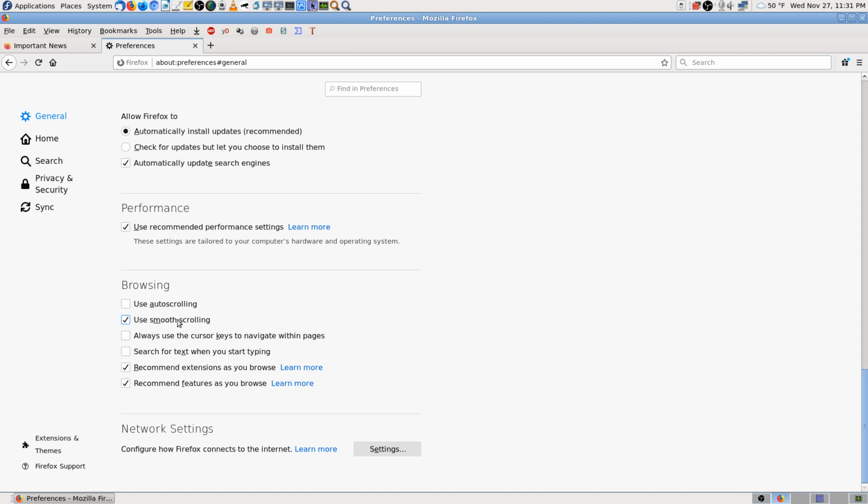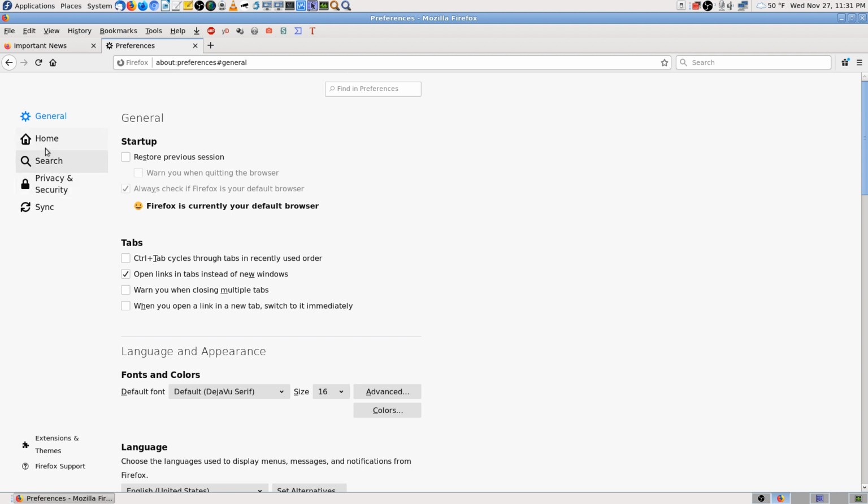Browsing, auto scrolling, smooth scrolling. Search for text when you start typing. I guess that's different than the other one that we saw earlier that said autofill. I'm going to leave it as it is. Recommend extensions as you browse. No, I hate that. Recommend features. I don't want that either. I don't want crap popping up, interrupting my work or my fun, either one. Okay, home.